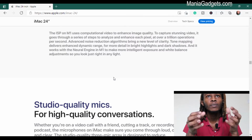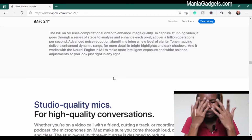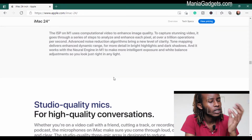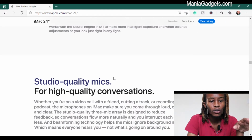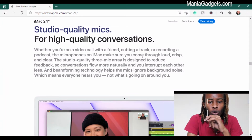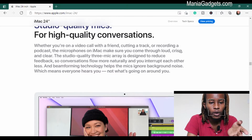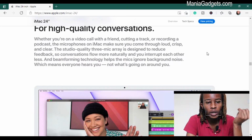That's super awesome. Instead of just this plain and clear image where you're just zooming, people can even see how the light is interacting with the environment and things like that. So it has studio quality mics for high quality conversations. Whether you're on a video call with a friend, cutting a track, or recording a podcast, the microphones on iMac make sure you come through loud, crisp, and clear.